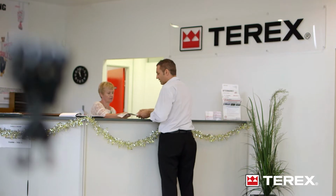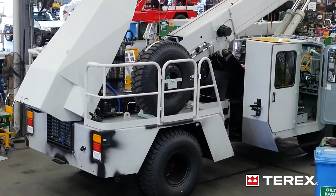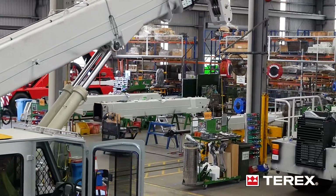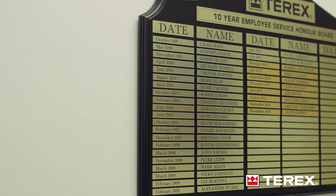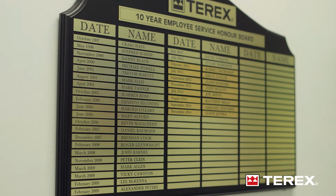Our facility is about 19,000 square metres with a large production hall, a spare parts facility and also a service facility in the backyard. We also have branches located in Perth, Melbourne and Sydney, and the total workforce in Terex Australia is approximately 130 to 150 people, just depending on the requirement.